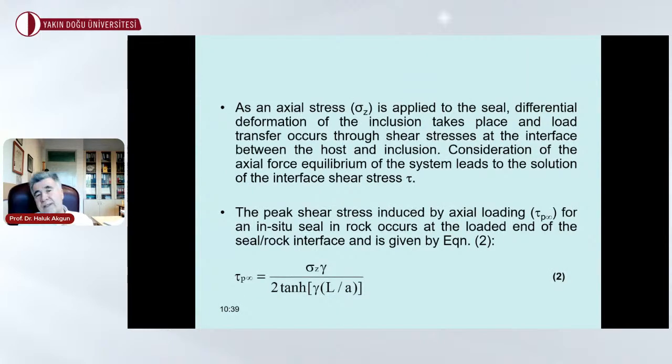So as an axial stress sigma z is applied to the seal, differential deformation of the inclusion takes place, and load transfer occurs through shear stresses at the interface between the host and inclusion. Consideration of the axial force equilibrium of the system leads to the solution of the interface shear stress, and the peak shear stress is given by this exponential shear stress distribution. These infinity signs in these equations indicate that these are applicable for the in situ state of stress, where R over A goes to infinity.